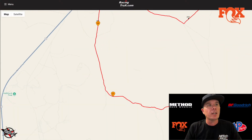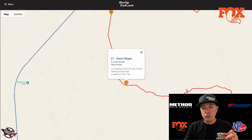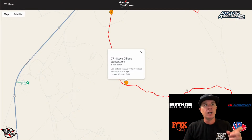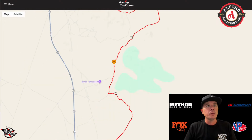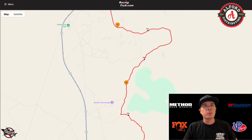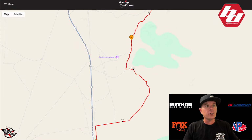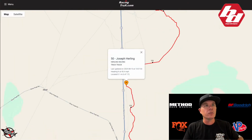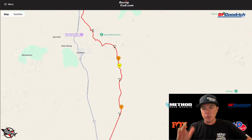We have Graff in second. So that is 1 and 2. In third, we have Steve Olagus. I believe that is actually Jack in the car for most of the day today. So Jack Olagus driving the number 27 is in third place right now. In fourth, we have Craig McCarthy. Behind him, we have the 50 back here. So that is Joseph Hurling. That's going to be back there. Then kind of spread out, really.